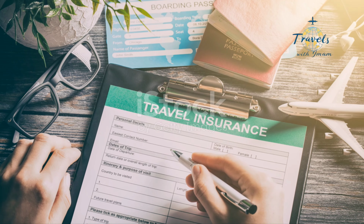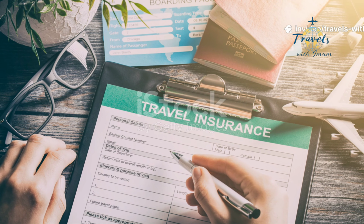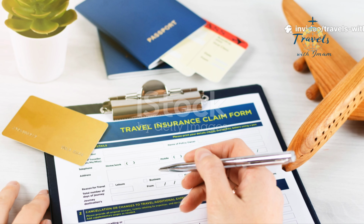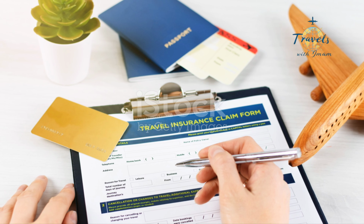Gather all proof: medical reports, police reports for theft, flight delay notices, photos of damaged items, and your policy number. Take clear, itemized photos of all receipts. Blurry documentation is a common reason for claim delays.